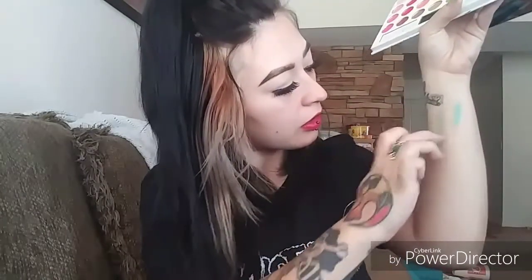I'm going to have to do a blue look now. This is a shimmer, which is super pretty as well. That's this one right here, shimmer shade. The next one is a matte, kind of a green color it looks like in the palette. We'll put this one here.